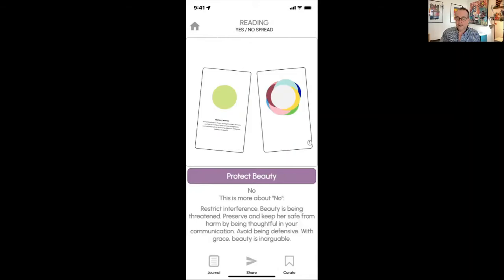Oh, what's the detail behind that card? And you see, this is "no", the question, because it was the yes/no spread. This is the description of that spread. And then below, "restrict interference" is the description of that card, right? So it's pulling all of that information.